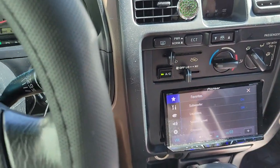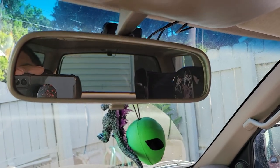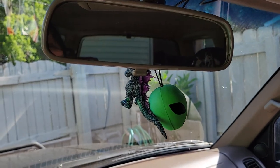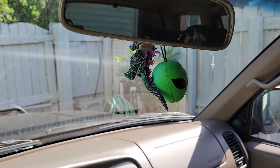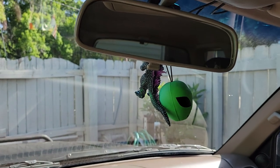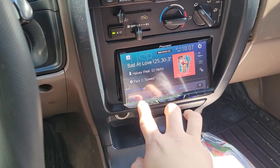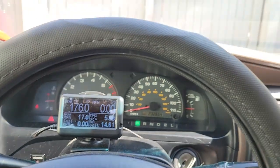It is so low. Let me change the speaker levels. It's good too. This one's my favorite right here, 44 More by Logic. Speaker level 10. This is insane.